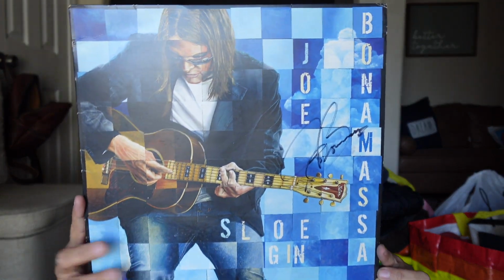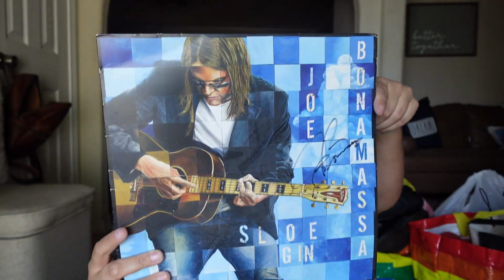I honestly don't even know. I picked this one up because it looks like it has the signature of whoever this is on there. This one is just from 2007, so I'm not even sure if that is worth anything.